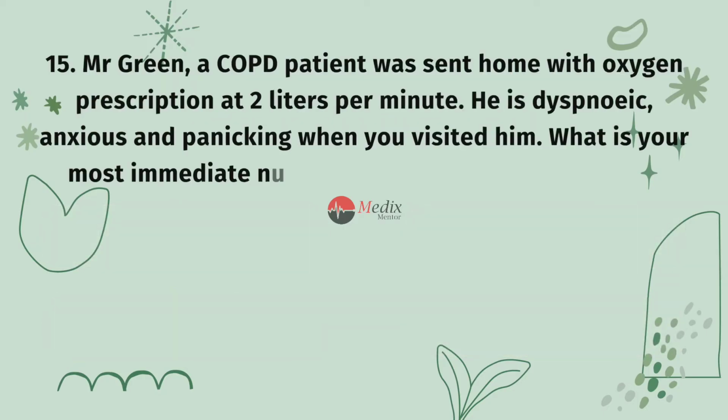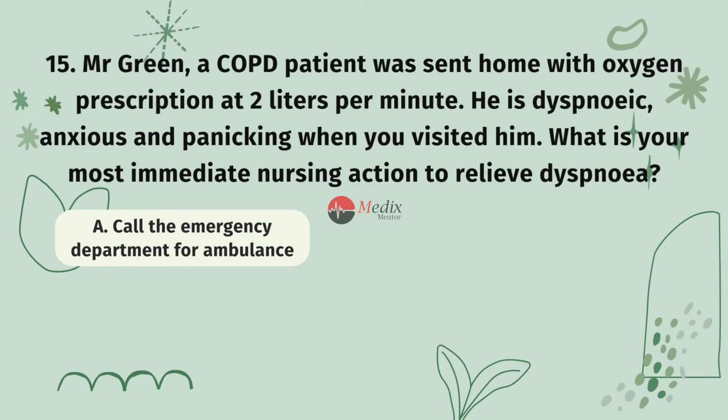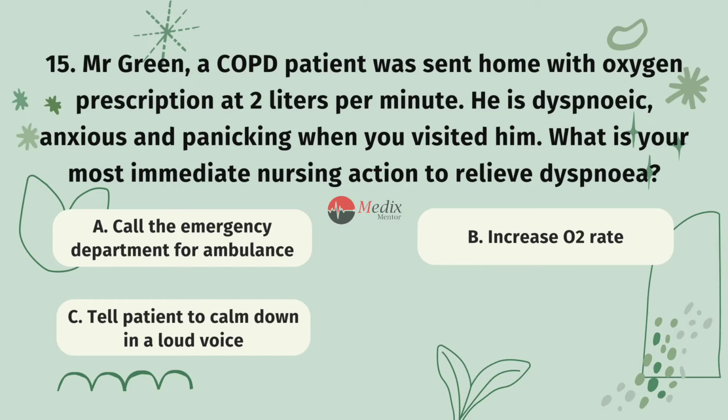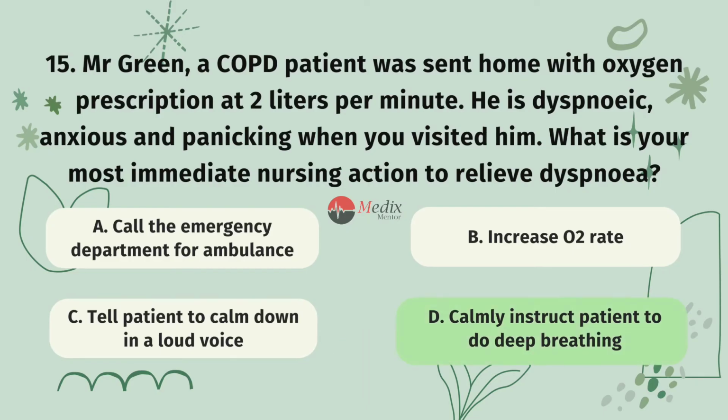Question 15. Mr. Green, a COPD patient, was sent home with oxygen prescription at 2 liters per minute. He is dyspneic, anxious, and panicking when you visited him. What is your most immediate nursing action to relieve dyspnoea? Option A. Call the emergency department for an ambulance. Option B. Increase oxygen rate. Option C. Tell patient to calm down in a loud voice. Option D. Calmly instruct patient to do deep breathing. The correct answer is D.